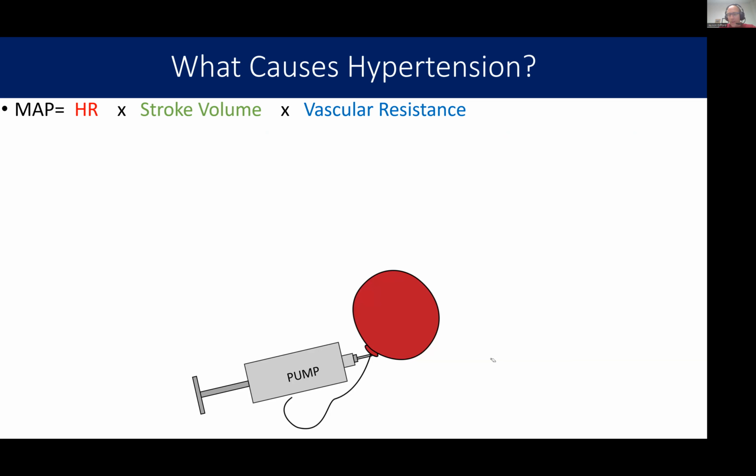At some point in your college career, you should learn this equation: mean arterial pressure, or average artery blood pressure, here written as MAP, is the product of heart rate times stroke volume times vascular resistance. Or another way to write that would be cardiac output, which is often written as a Q, times vascular resistance.